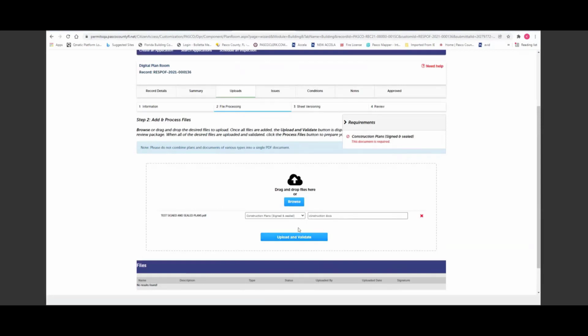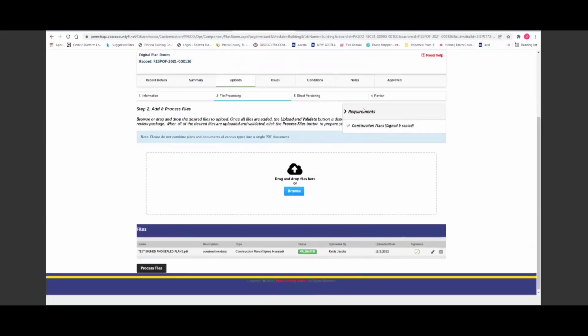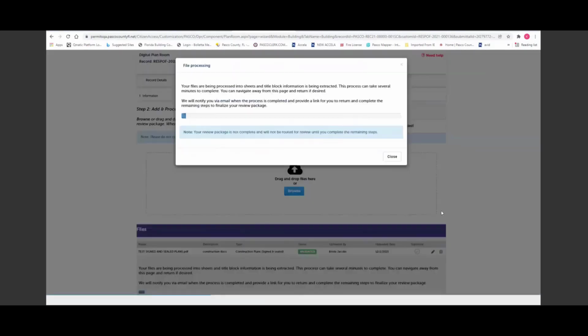So after you get your plans, you would upload and validate it. The system's going to upload it, and it's also going to check that digital seal in the process. And it's also going to tell you that you meet your requirements. So you process your file. This could take a few minutes depending on how big your files are, how busy the server is, but you can navigate to different screens. You can do other work while it's uploading the plans.